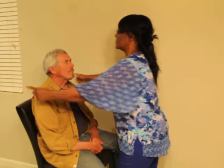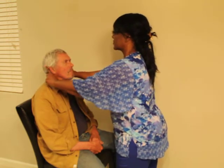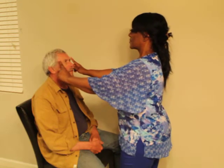I'm also going to check your peripheral vision. When I raise this finger, when you see this finger, tell me, okay? I'm going to come with that. Now. So his peripheral vision is intact. That's why he was able to see that.